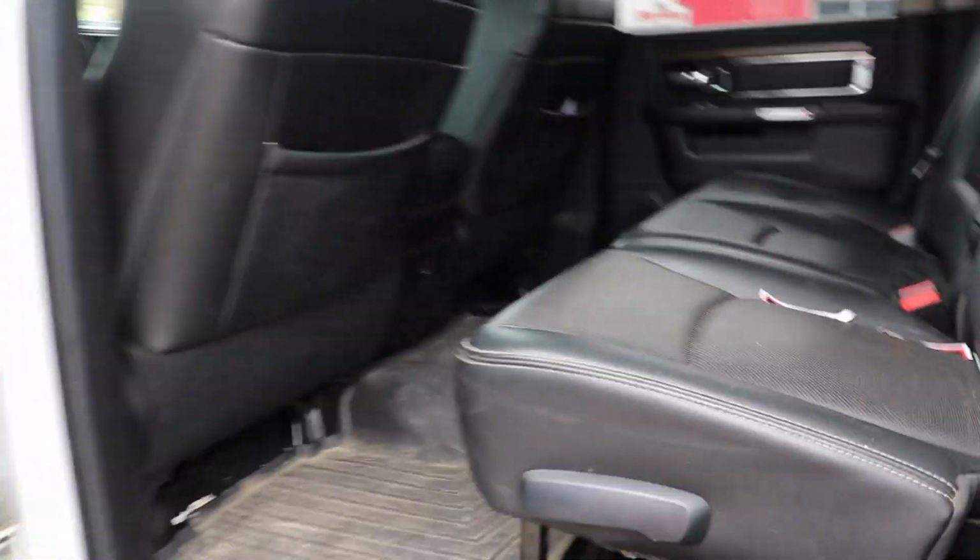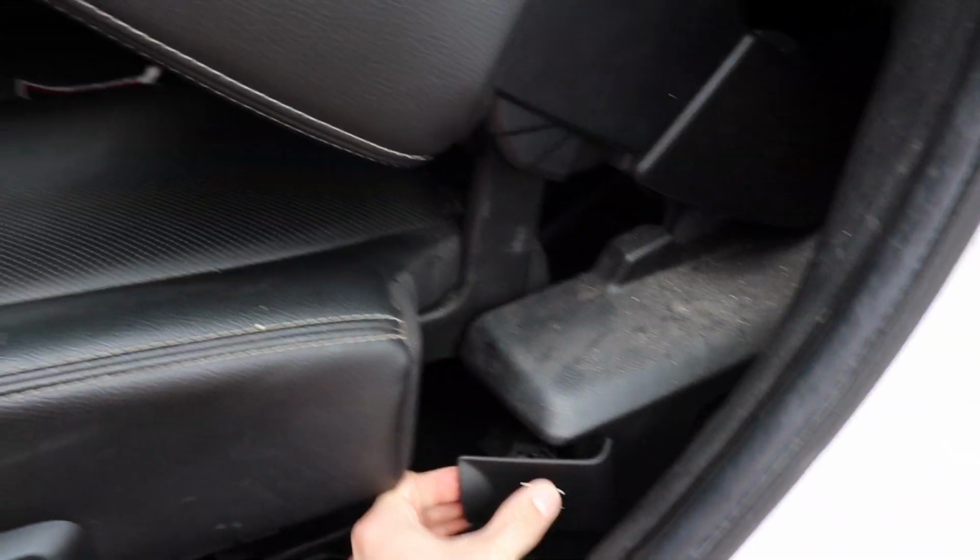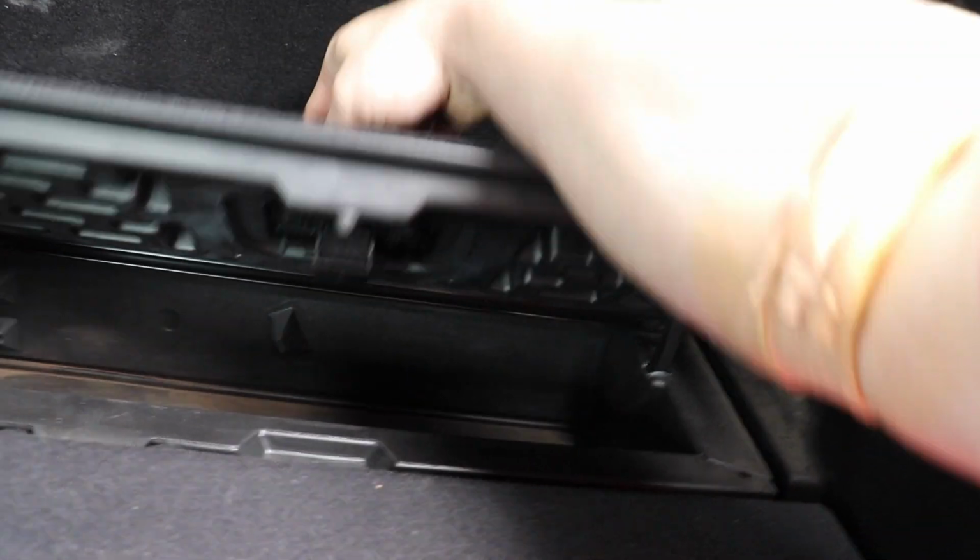So before I get in, I kind of want to show you, this being a mega cab, these seats do fold all the way down flat. If you were to get just a regular crew cab, this portion of the seat would fold up. But in order to fold them down, pull that lever, make sure the front seat is up far enough, and then you have a flat load floor in the back with in-floor storage. Typically on these trucks, if you were to get a crew cab, you'd have storage in the floor right here, but because this is a mega cab, it's moved to the back. Get up and in real quick.